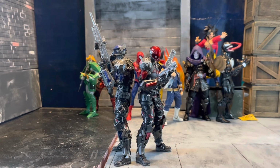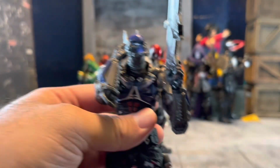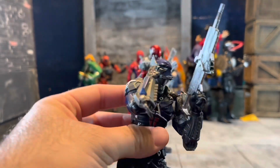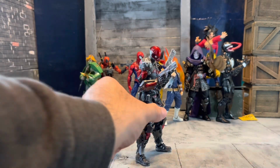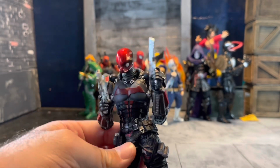My number 2 action figure of the year is Revoltech Arkham Knight. And man, this figure was so amazing, I instantly had to buy 2. Don't know if you guys are a fan of the Arkham games, but this is a new take on Red Hood. He starts off as the Arkham Knight. Nobody knows who he is, and then he goes through changes and eventually ends up like this towards the end of the game, and it's Red Hood.